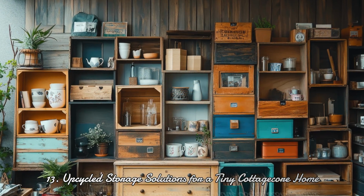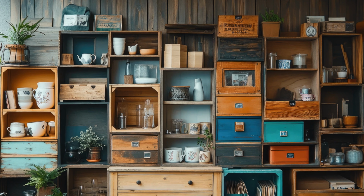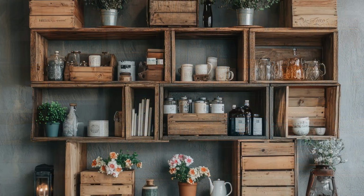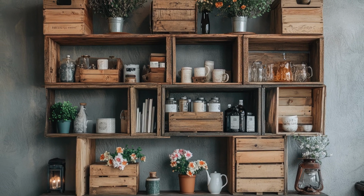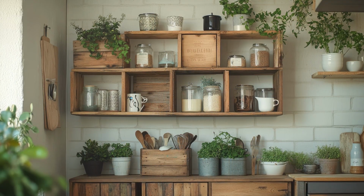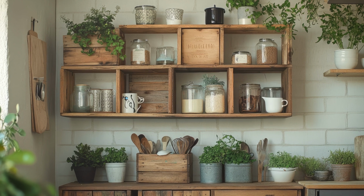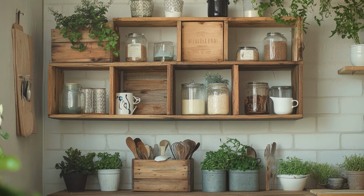Upcycled storage solutions for a tiny cottagecore home. Storage in a tiny cottage doesn't have to be purely functional, it can also be beautifully aesthetic with upcycled solutions. Vintage wooden crates, stacked on top of each other, create rustic open shelving for books, linens, or kitchen essentials. A repurposed dresser drawer, attached to the wall, serves as a charming floating shelf for displaying delicate porcelain teacups or handmade candles.